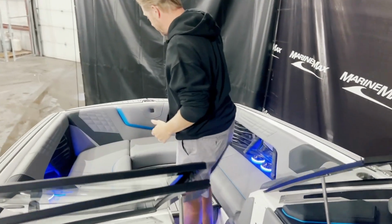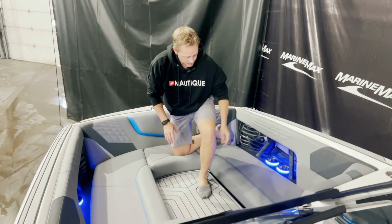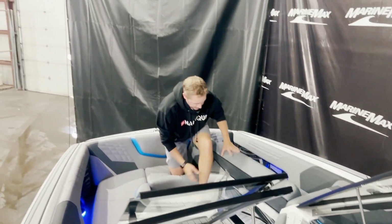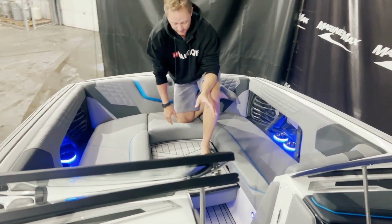Then I'll come up to the bow here on the G25. G25 gives you just massive area right here in the bow. I've got storage underneath both of these seats, again on hinges, sea deck underneath, lighting underneath, and then there are pop-up armrests on both sides. Those pop up, really nice to use.